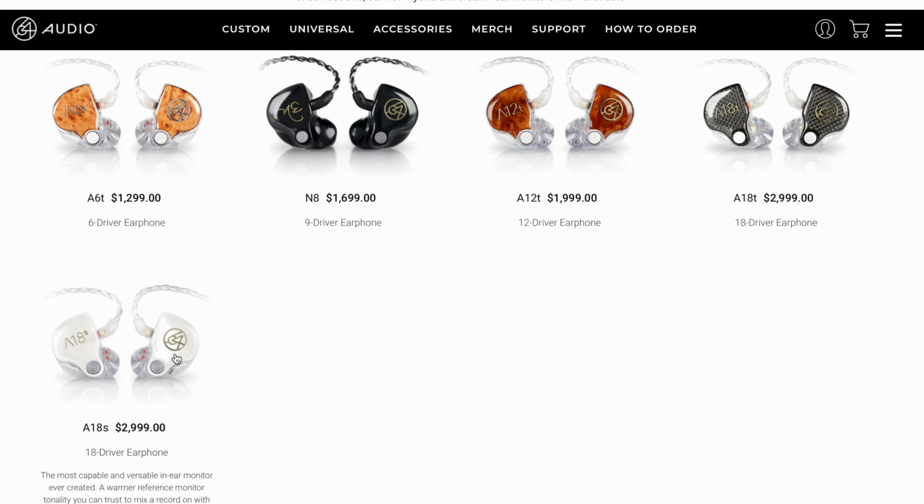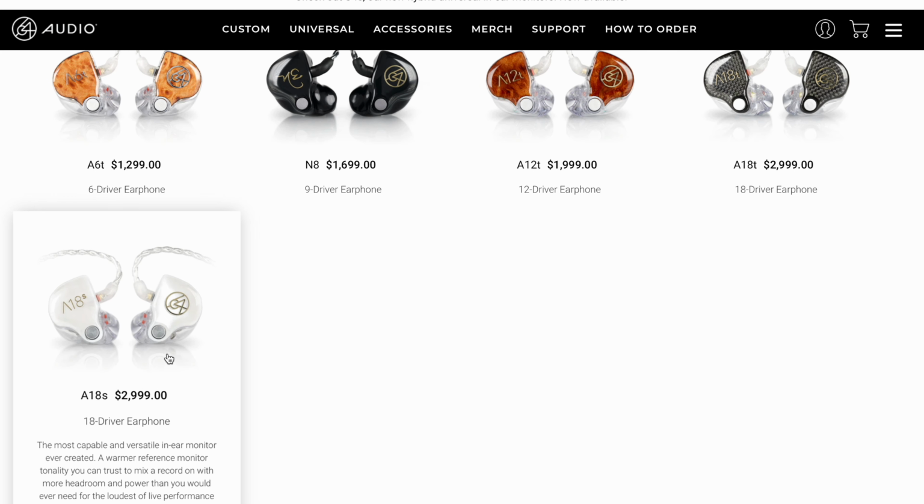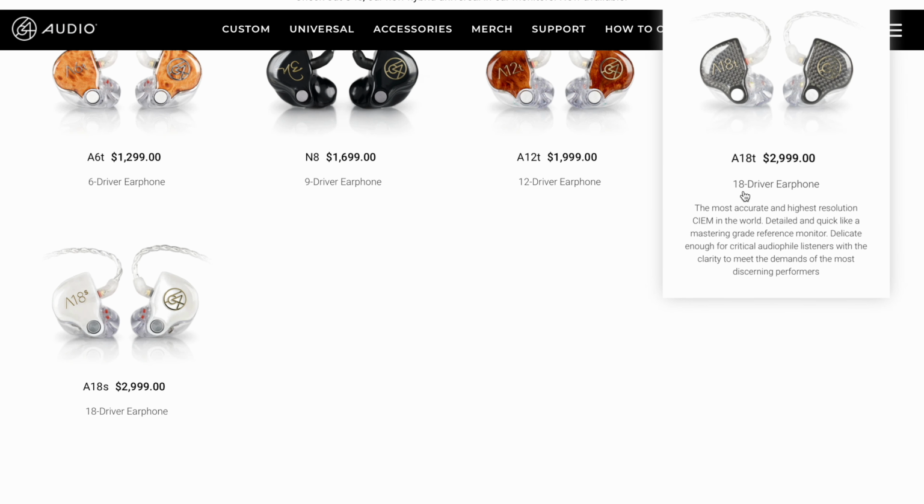64 Audio has since released a newer flagship model, which is the A18S or the A18T, which is listed at about 3,000 US dollars. And here it's about 4,600 Singapore dollars. If you haven't guessed by now, I purchased mine used on Carousell, which is similar to Facebook Marketplace or eBay, if you will, here in Singapore.